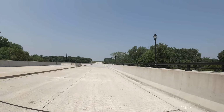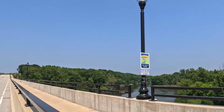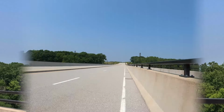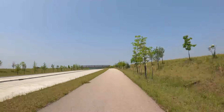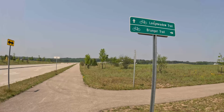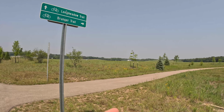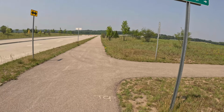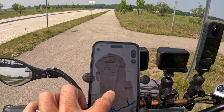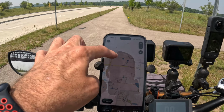I've turned around and now I'm heading back to the Brunner Trail. We are back at the intersection of the Longmeadow Trail and the Brunner Trail. We're going to head back this way, but note, this trail continues this way. It looks like, according to AllTrails, it goes up for quite a bit. It's past Randall Road.